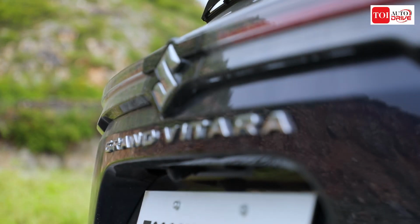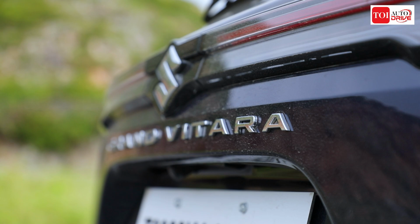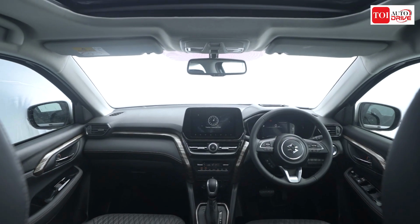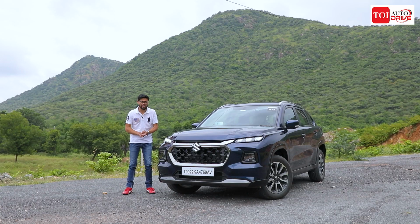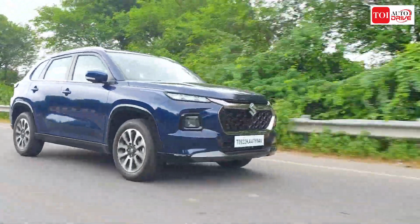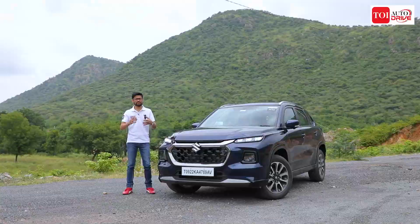So should you be buying the Maruti Suzuki Grand Vitara or not? Well, the simple answer to that is why not? It offers a good design, a spacious and comfortable cabin, a good set of features that are at par with any of its rivals, and it is brilliant in terms of fuel efficiency and refinement when it comes to driving experience.